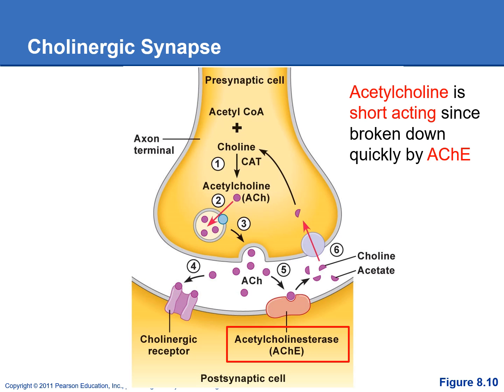Right, and then just remembering that at these cholinergic synapses, after the acetylcholine has been released, how we get rid of it is with the enzyme acetylcholinesterase, which is located right in the synaptic cleft. And so the acetylcholine is going to be very short-acting. It's not going to hang around very long because it's going to be broken down very quickly by the enzyme acetylcholinesterase.